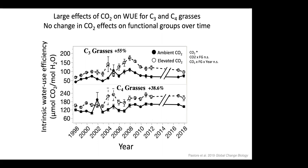This is showing the effects of elevated CO2 on water use efficiency. And you can see that there's a large effect of CO2 on water use efficiency for both of these groups. Again, both groups are showing a big response, and that response is pretty constant over time. So shifts in CO2 effects on water use efficiency between these two functional groups can't explain the biomass dynamics that we've observed.